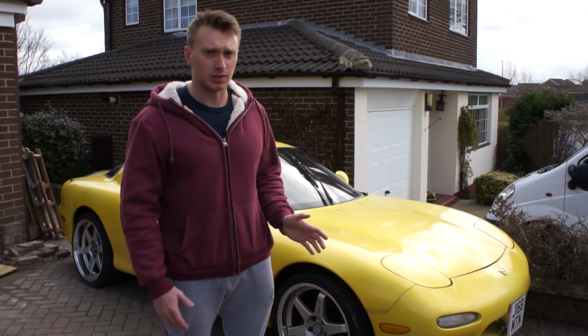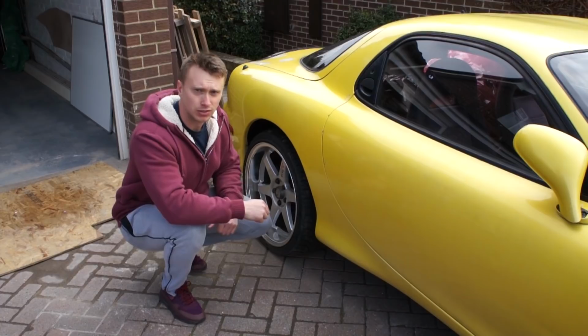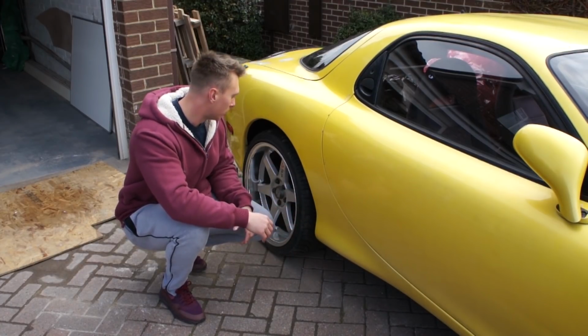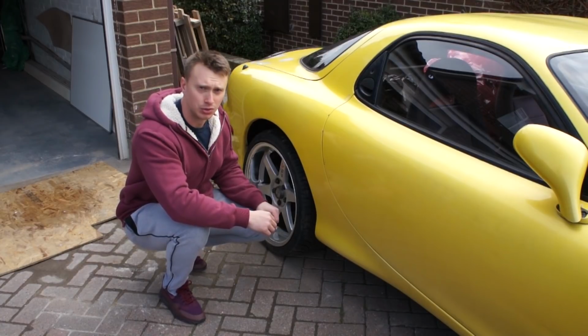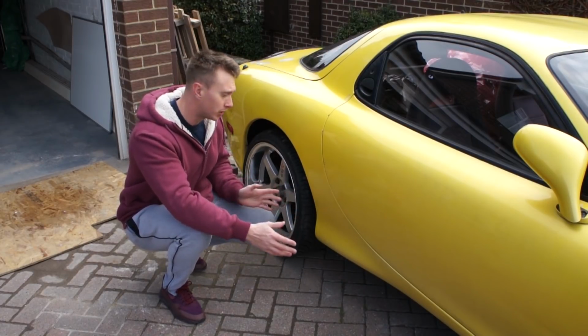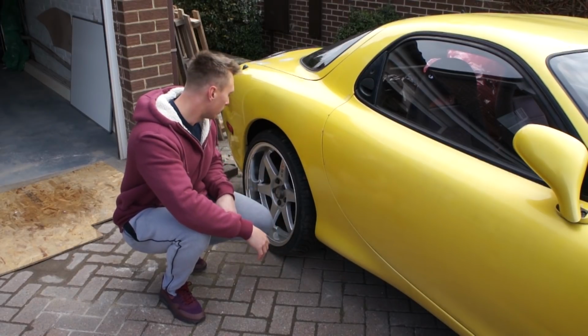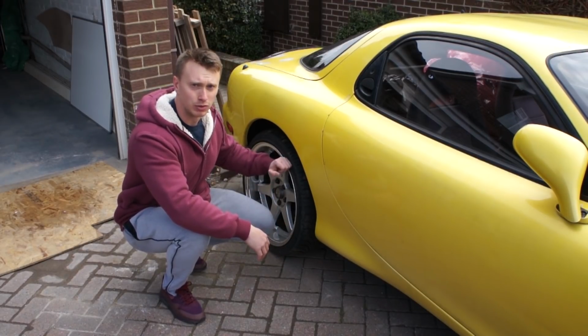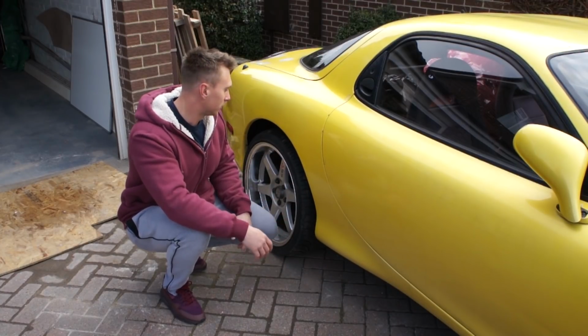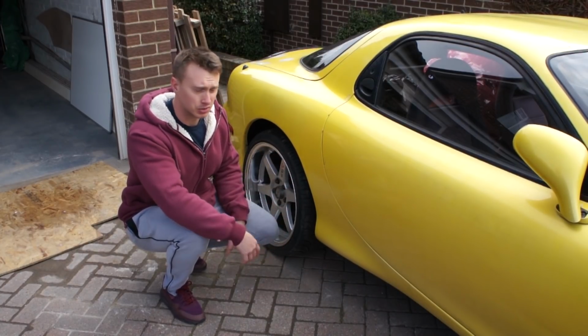So the plan is to put everything that's good from the other car into this car and just make one good car, basically. The wheels that are currently on are just here for me to move the car back and forward. They're going back to the previous owner. He was nice enough to give me these wheels just as a temporary solution to move the car. So obviously these will be coming off at some point when I decide what wheels I want, which I maybe do, but like I say, it's going to take a long time to decide.